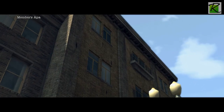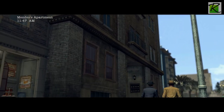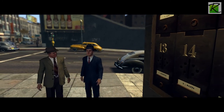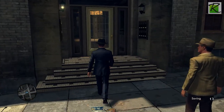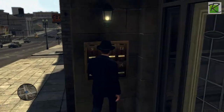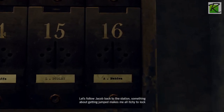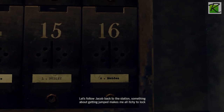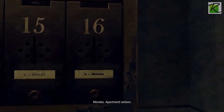Come on, then, let's see if you can figure this out. This is the apartment. Mendez's apartment. We only have 13 minutes till lunch. We're trying to get this case done before lunch, and it's not really working. What was the apartment number again that I needed? Let's investigate this. Aha, 16. Let's follow Jacob back to the station. Something about getting jumped makes me all itchy to lock him up. Mendez, apartment 16.